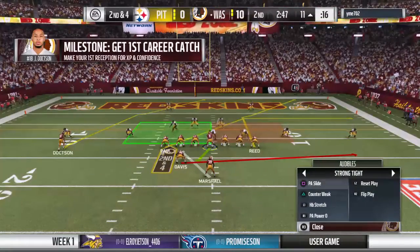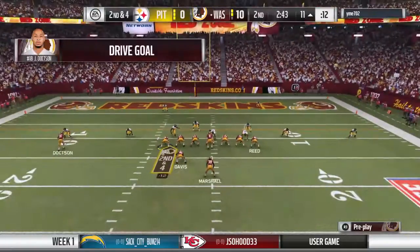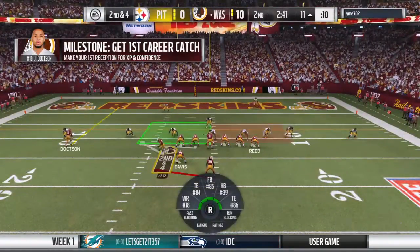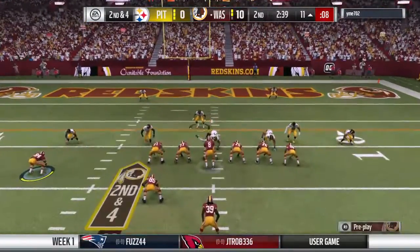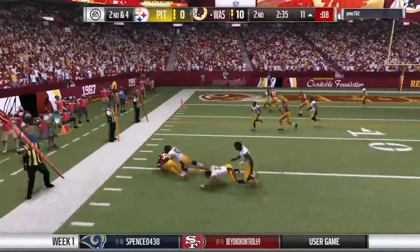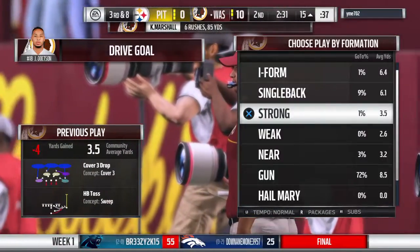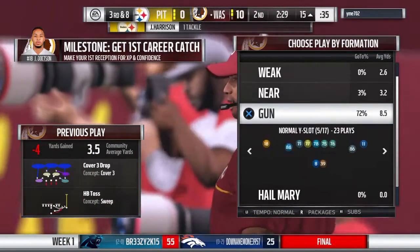And the D-line pinching together must be expecting to run. In motion left here, one of their tight ends. Now they'll run it on the toss. Able to get away. That's why you keep the legs churning. And this play goes nowhere, losing yardage back to the 15.